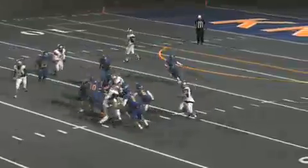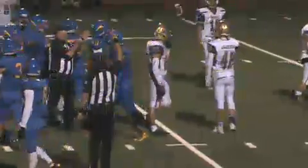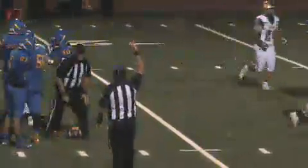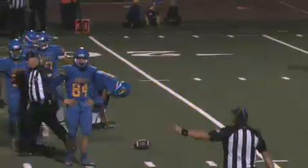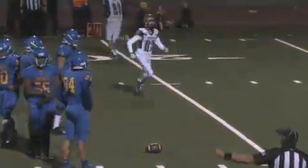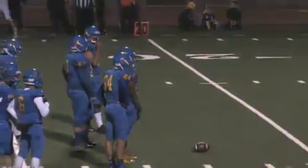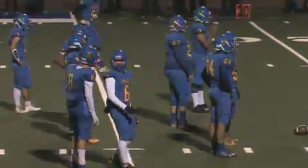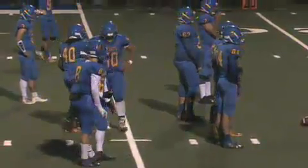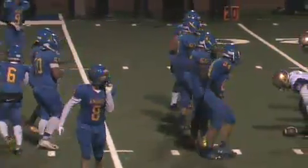Quick handoff here. Fighting hard up the left side for a gain of a couple of yards. Three minutes and 20 seconds remaining before the game is over. 2nd and 8 after the 2-yard gain on 1st down.